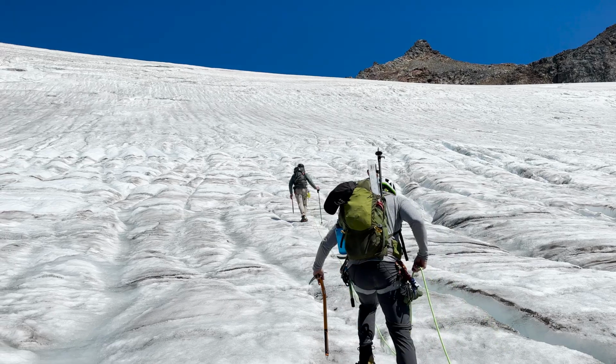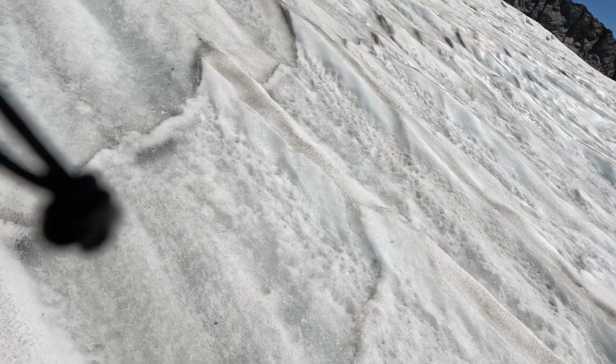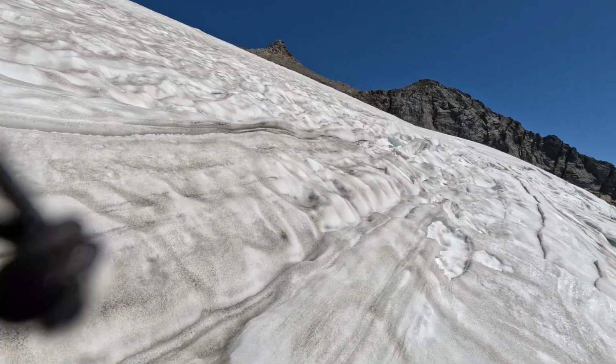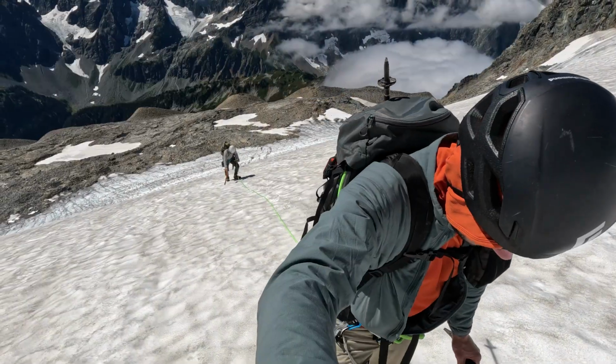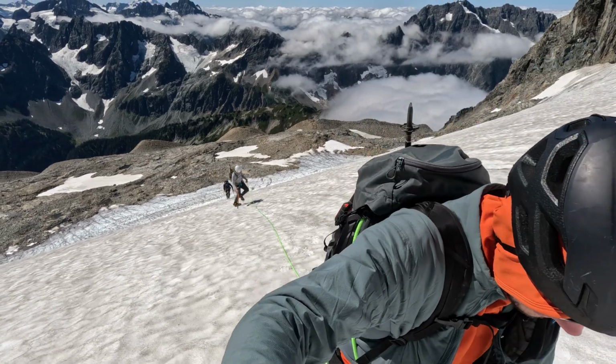The first part of the glacier was steep and very icy, so crampons were definitely required, and I kinda wished that I had brought my mountaineering boots instead of the approach shoes that I was wearing. We carefully made our way between the crevasses onto the upper half of the glacier, where the slope got shallower.